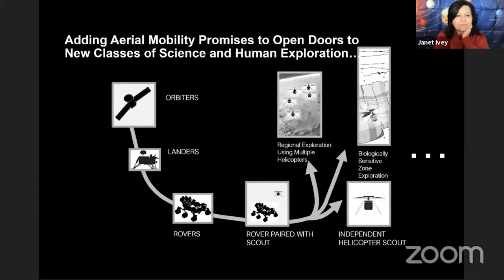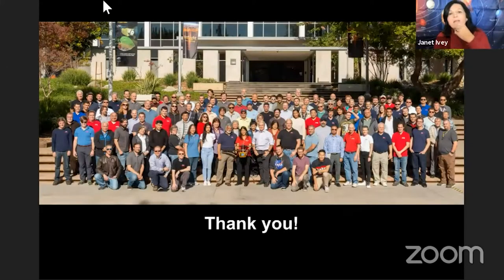So we talked before about some potential future applications, right? Fleets of drones flying all over the place, going to places you can't go otherwise, scouting for rovers, scouting for human exploration. A lot of opportunities, and hopefully we'll find even more as we go on. So thank you. That's the end of this presentation.